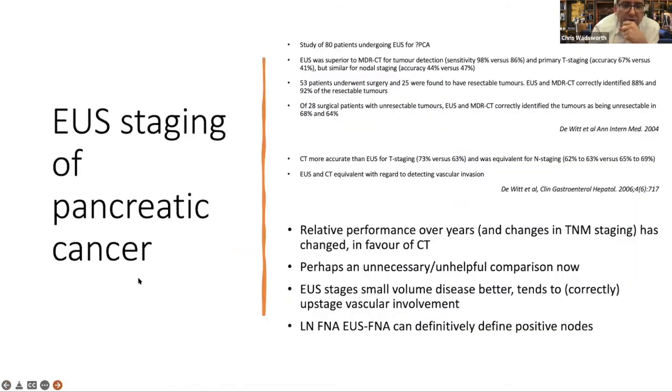So we've talked a lot about EUS staging of pancreatic cancer, and I'm not going to present all the data that sort of puts EUS up against MRI and PET and CTs. I'm not sure it's hugely useful in our current practices. But over the years, the relative performance of EUS, again, when you put it up against CT, MR, has changed, and it's changed in favour of CT and MRI scan. And it's likely this is due to improved technology within the scanning systems, as well as changes in the TNM staging that we're sort of judging against. And it's probably now an unhelpful comparison anyway. I think EUS has got its niche, but clearly CT and MRI are first line in staging of pancreatic adenocarcinoma.